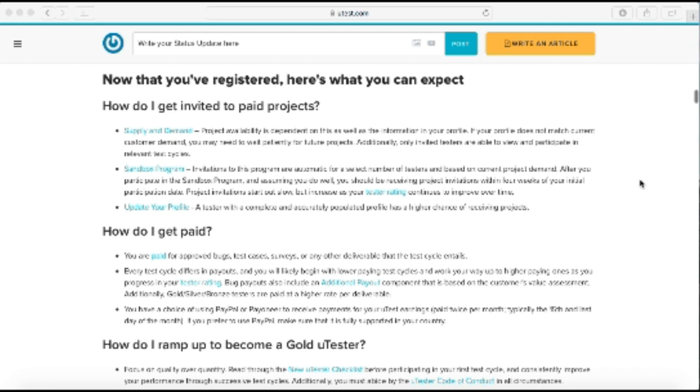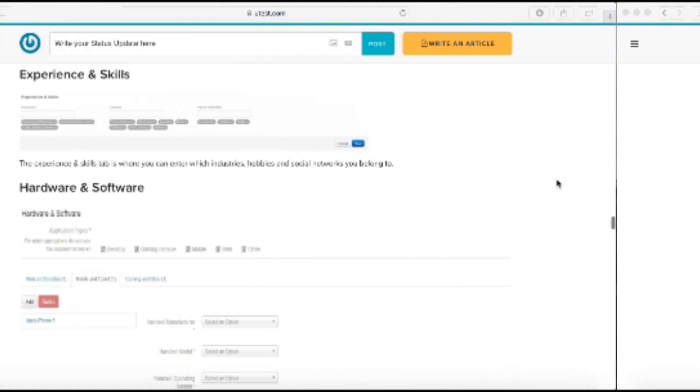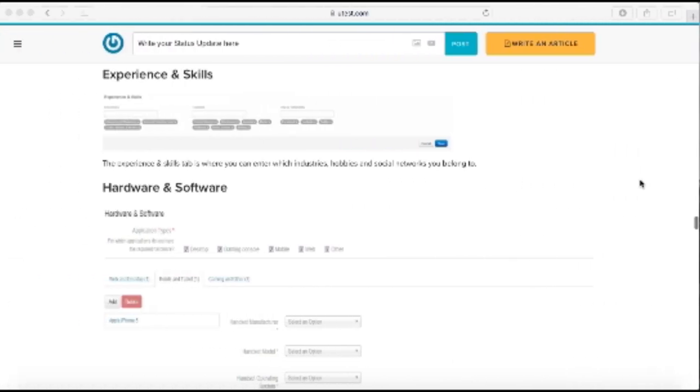So when you go on here, you want to make sure that you complete your profile as much as you can. You tell them the software that you have available to you, hardware, so you can tell them what kind of phone you have. So if you have an Android phone and you're running Android 6.0.1, you want to make sure you put that on your profile when you get to the part where you're putting your hardware and software onto your profile. You want to make sure you tell them if you have an iPad, an Apple TV, a gaming system, just different devices. You want to make sure you tell them that because they have tests for all kinds of different devices.